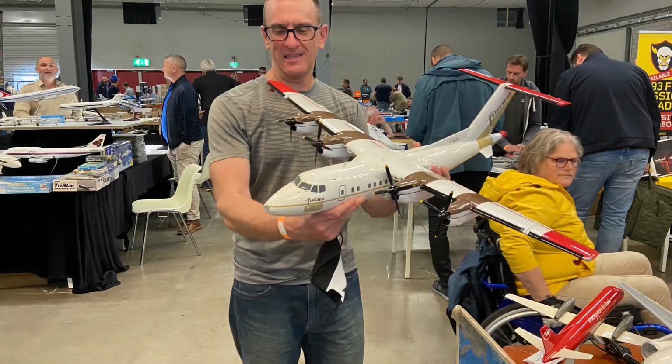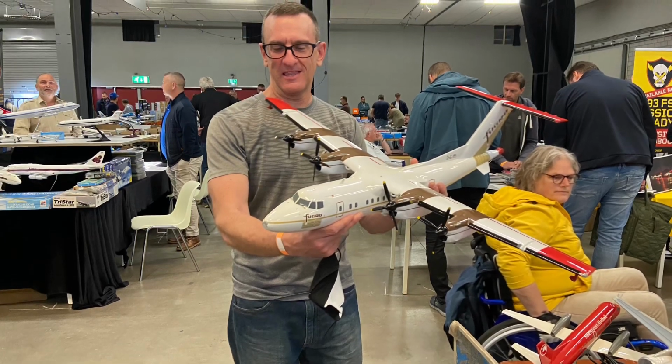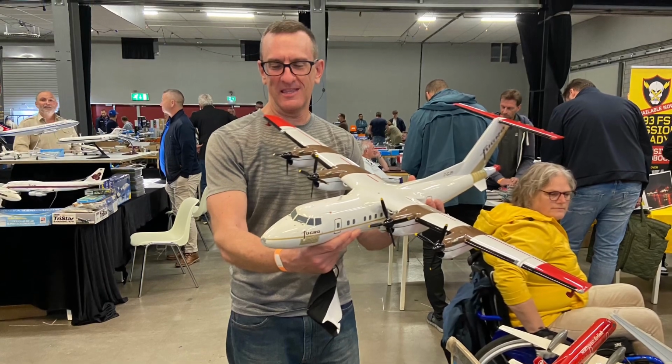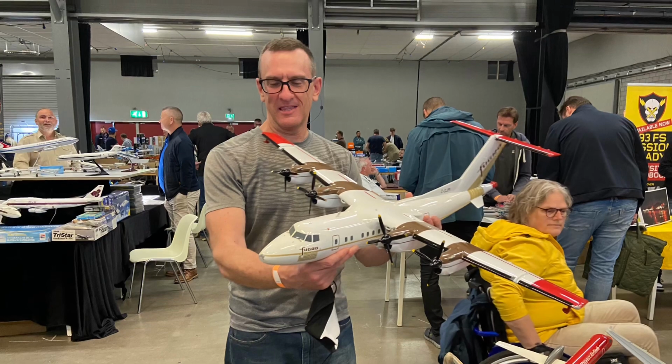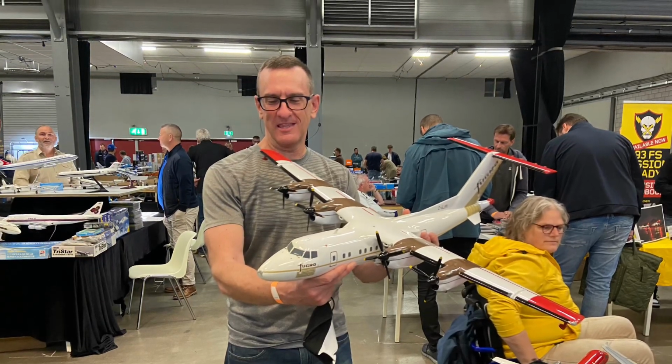If I could have got the model back home easily, I might have been tempted to buy it. But also, as I say, just the fact that it's a highly modified -7, the size, the stars didn't just align perfectly for me to pursue this model for my collection.